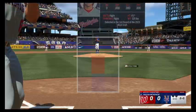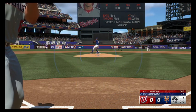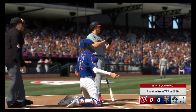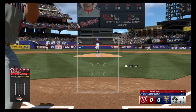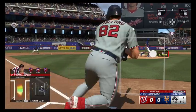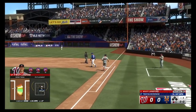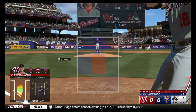Nationals going up against the New York Mets. All right, ready to go here. Down the left fielder, Wyatt Langford. Wyatt Langford lingers off. That ball's on the ground. Zips it across. One out. So up next, Jackson Holliday.